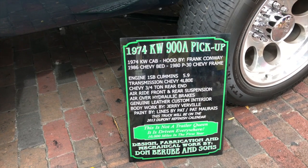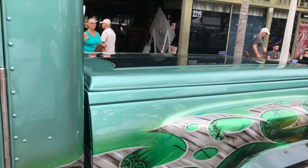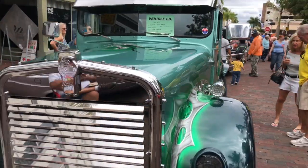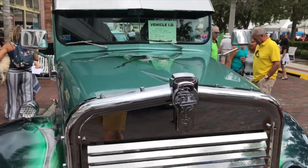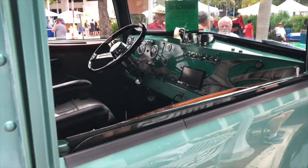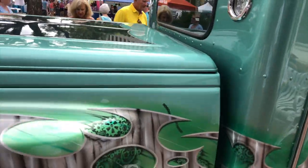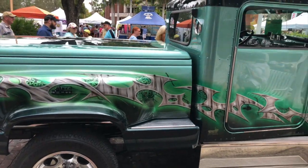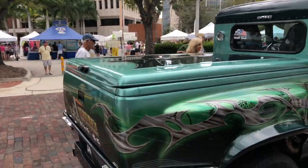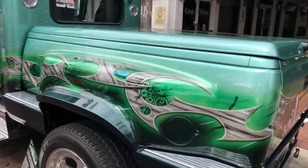Here we have a 1974 KW900A pickup, and look at the sick look of this pickup. Look at the interior now. Can work the seats, the dashboard. And according to the sign, it is daily driven. It's not a garage car. Love the paint. And the roof, truck accessories. Very nicely done.